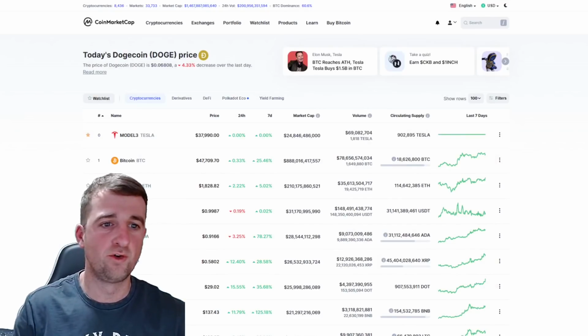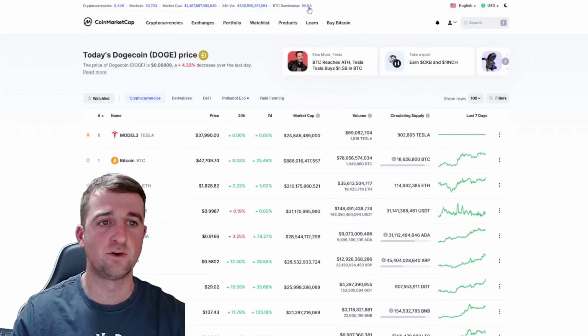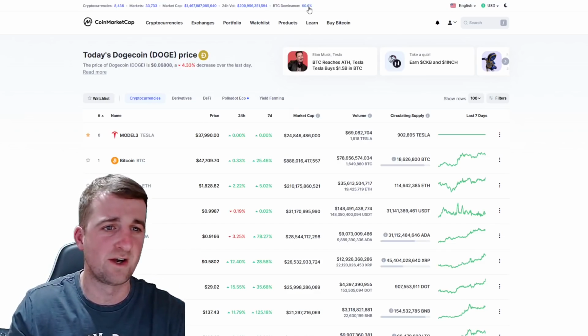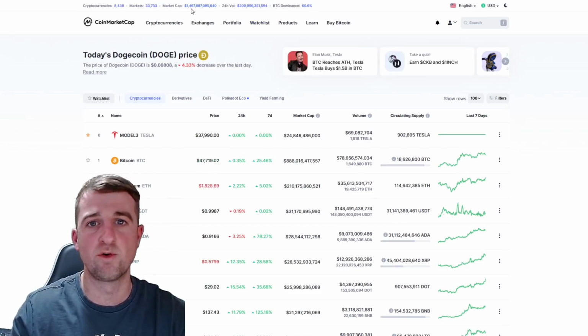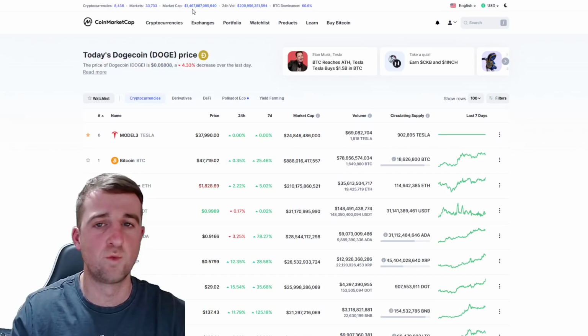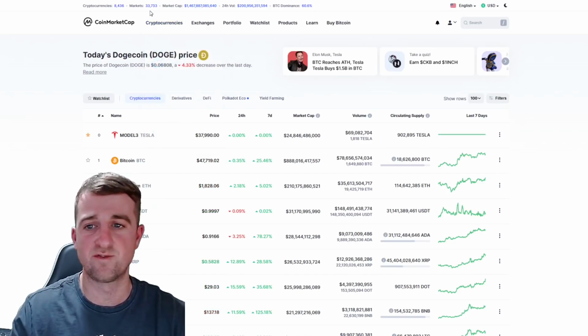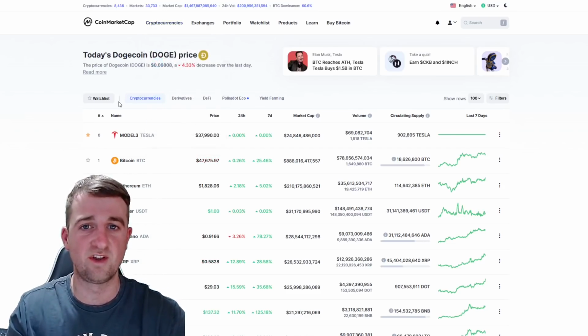So starting off on CoinMarketCap, we'll just have a brief overlook at the market. As you can see, market dominance is at 60%. It is slightly different to TradingView. I think TradingView is around 61%. If you look at the total market cap of all cryptocurrency, we are just shy of $1.5 trillion, and we have 33,000 different markets.